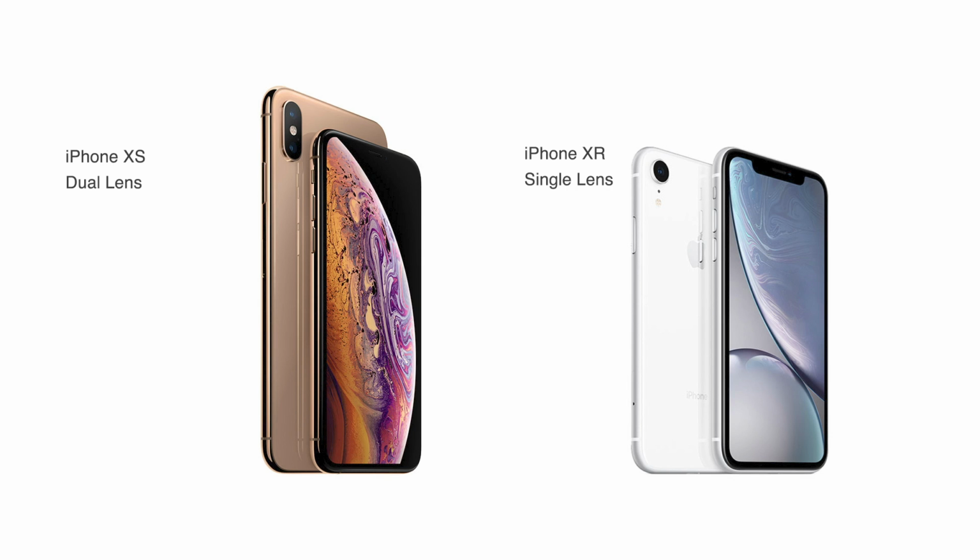In terms of the camera quality, the iPhone XR is very comparable to the XS, but there's one very distinct difference. The XS has the dual lens, which means you can get telephoto capability. Telephoto means that you can zoom into your subject. It's great for travel, and it's also great for portraiture. It'll give you a much more flattering portrait, and it will enhance that background blur effect.